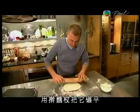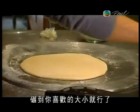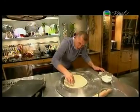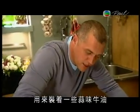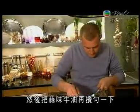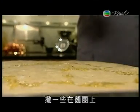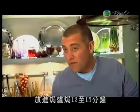And then, with a rolling pin, just roll this out. When you've got a size rolled out that you're happy with, get your fingers, pop them into the flour, and just indent the dough. And what that's going to do is help catch some of that precious garlic butter while it cooks. So, dough onto the tray, and then we'll take our garlic butter, give it a final mix, and then dribble some of that over the bread. And that goes into the oven for between 12 and 15 minutes.